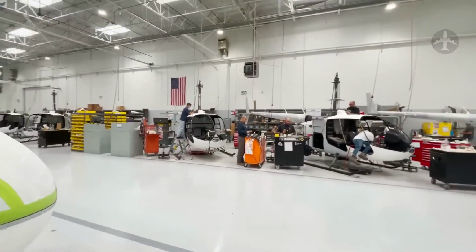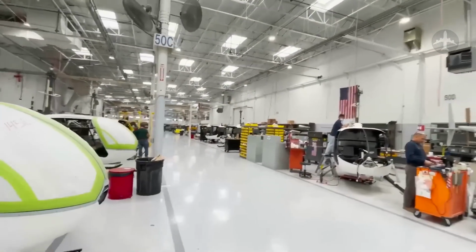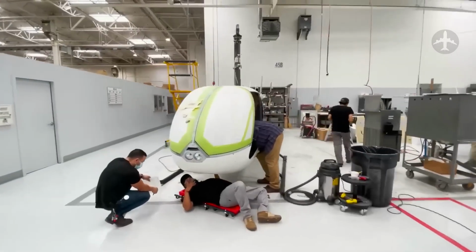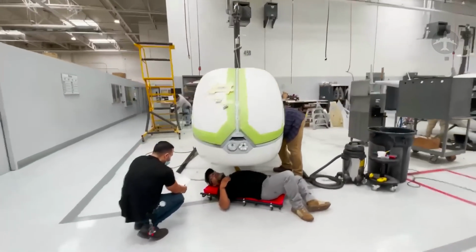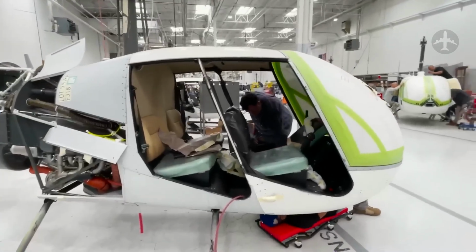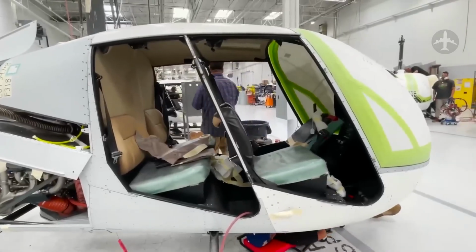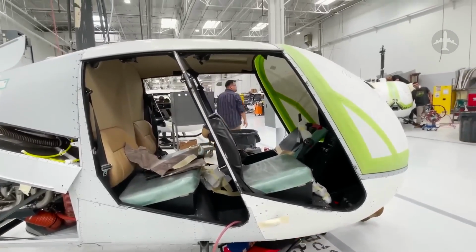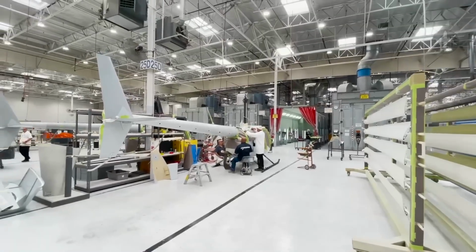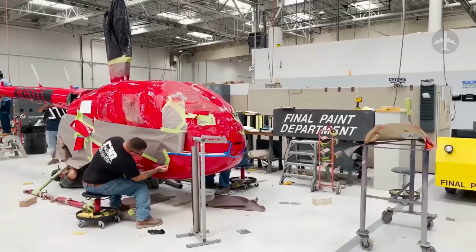This allows the company to have greater control over the quality of its products and to ensure that everything is built to its exacting standards. The manufacturing process for Robinson Helicopter begins with the raw materials. Metal sheets, tubes, and other components are delivered to the company's facility, which occupies almost a half-mile of space at the Torrance Municipal Airport. The raw materials are then cut, shaped, and welded together to form the various parts that make up the helicopter's frame and other structures.